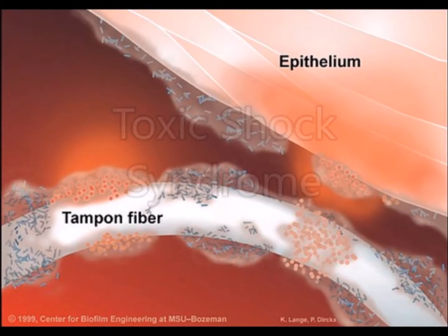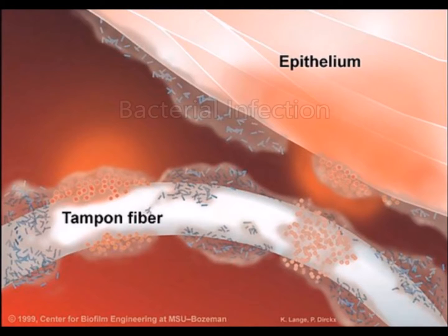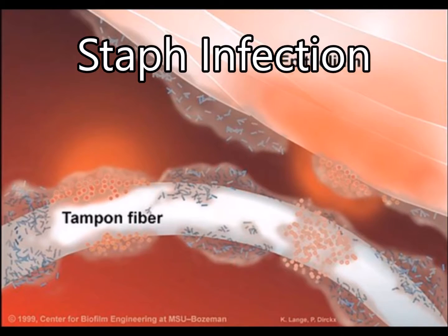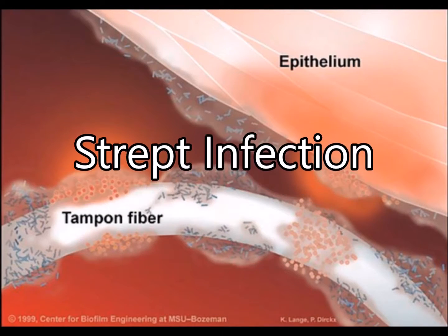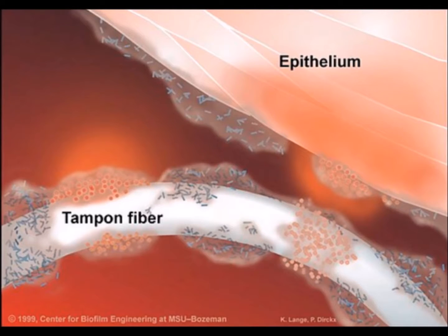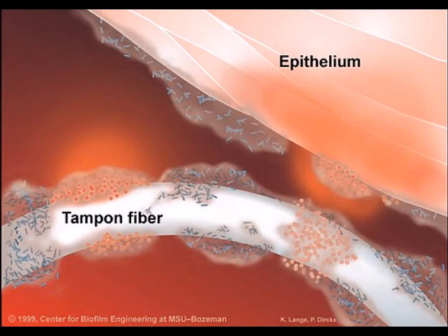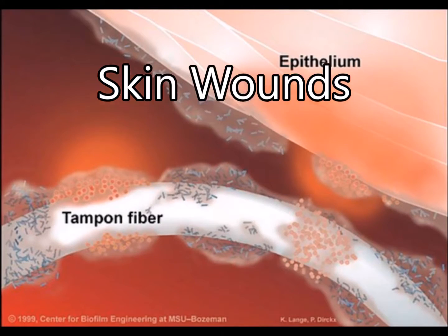Toxic shock syndrome. It is a rare and life-threatening illness that is caused by bacterial infections, often caused by Staphylococcus aureus, but can also be caused by Streptococcus bacteria. Historically, toxic shock syndrome has been contracted by the use of superabsorbent tampons, and currently manufacturers have taken steps to reduce the risk. Toxic shock can affect men, children, and postmenopausal women. It is not limited to tampon use and can result from skin wounds and surgery.